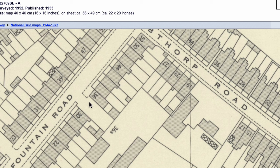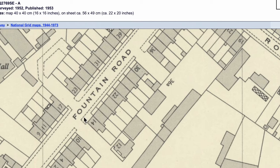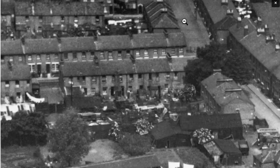This 1952 map does show a smaller house there, which couldn't be seen because of those trees. I don't think it goes as far as the pub. No. But we can see in the road behind the mission hall of Gladstone Road. So that would be Gladstone Road. We're looking at the back of it there. Again, this is 1921.